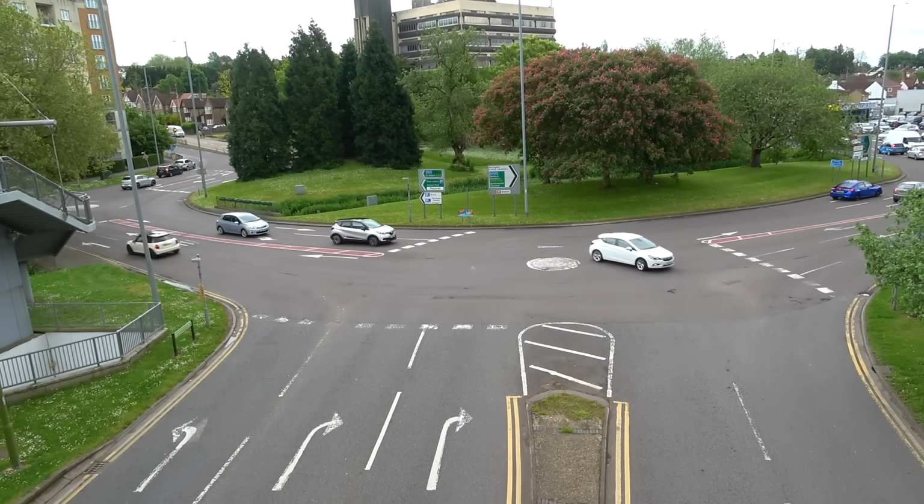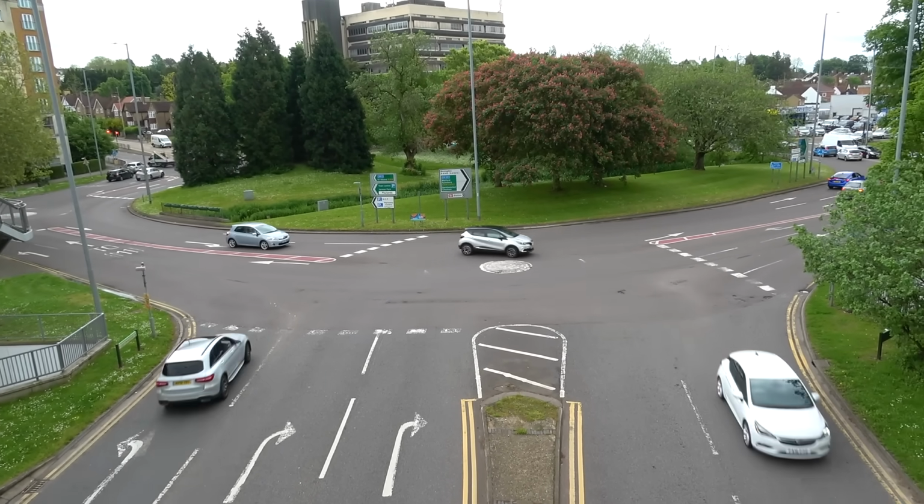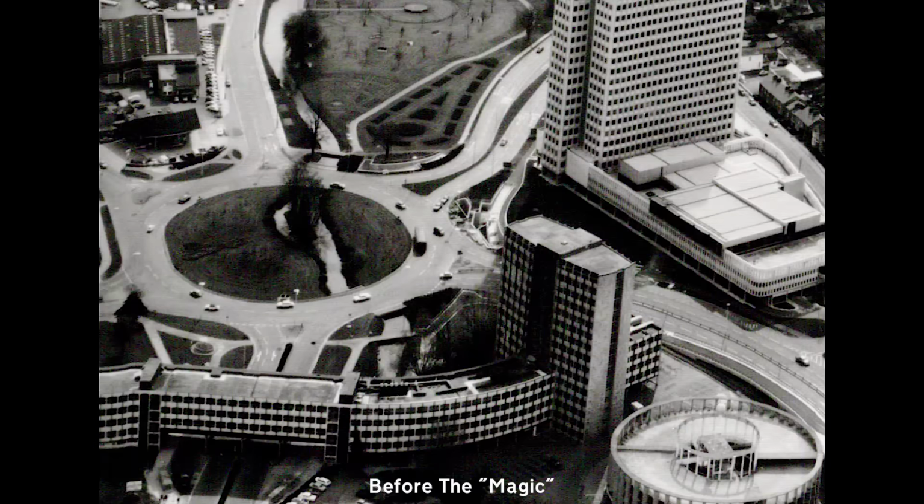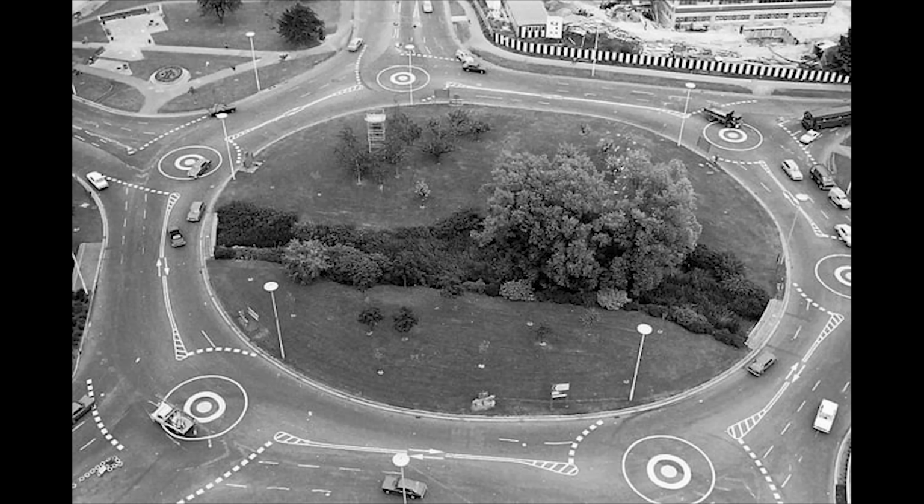An additional road was built, allowing traffic to bypass the centre of Hemel, and this required another connection onto the roundabout. This gave us a roundabout with 6 connecting roads, and it's starting to look familiar, but it's not quite the not magic roundabout we know and love today. This wouldn't come until 1973, when Hemel's Magic Roundabout was constructed.